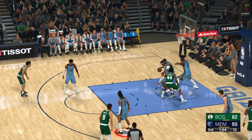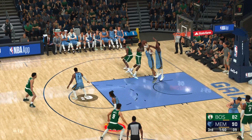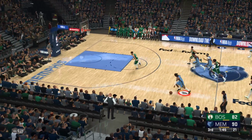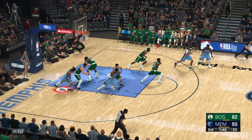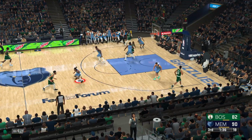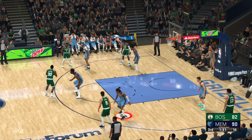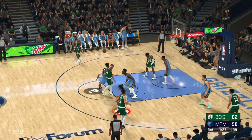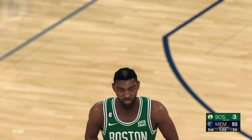Now here's Williams. He's got 9. Williams in the post. And the rejection by Jackson. Here's Morant. A chance to extend the lead to double digits, but it's no good. Boston trails by 8. Pass to Williams. He kicks to Brown. Back to Williams. Launches a 3. Drills it from outside. 12 points for him.